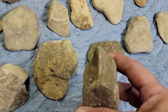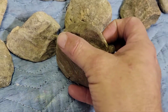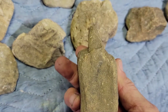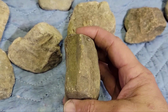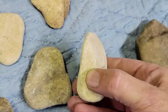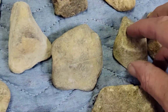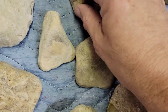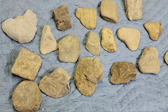And this piece here, a little different with that way it was carved here. Not sure what this one would be particularly used for. Actually, they're wedges of one way or another. Now, let's see. Those are my wedge collection.